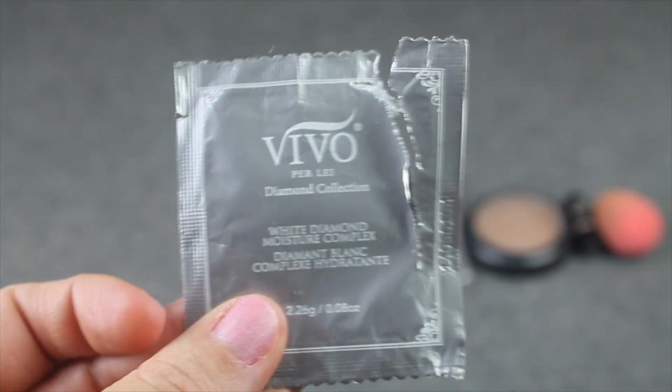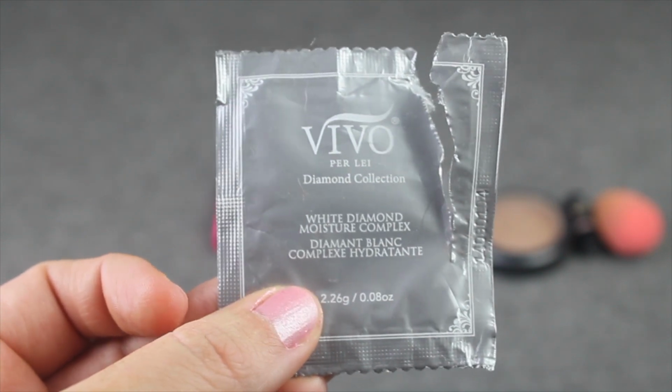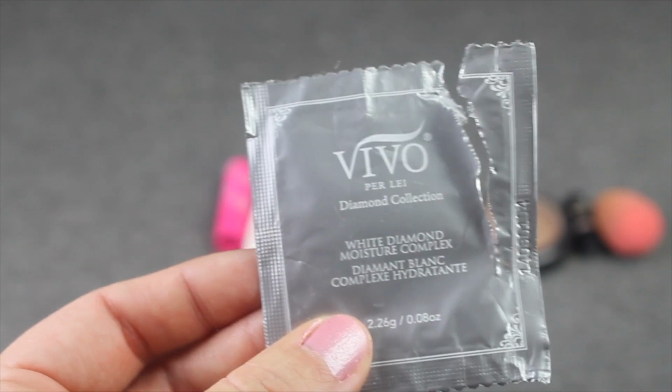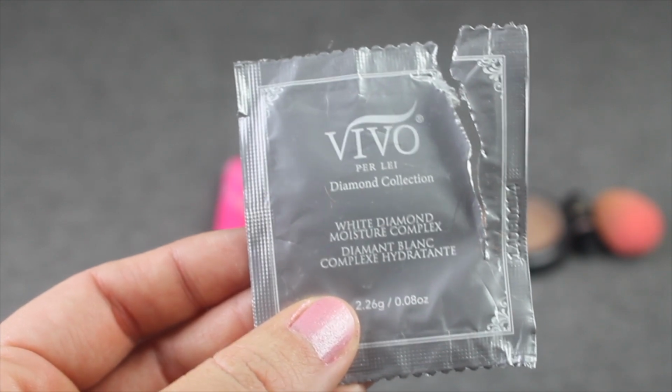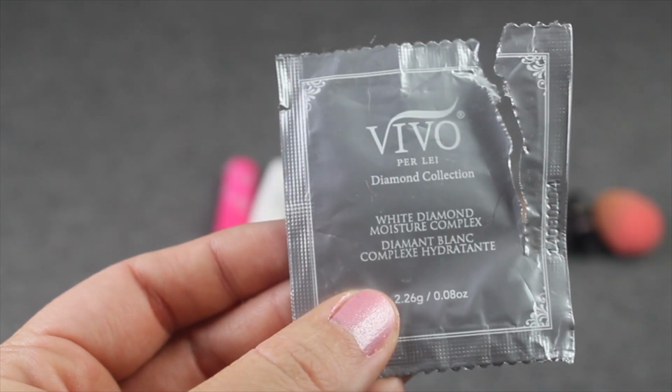This is a little sample I got. I don't even remember where I got it, but it's the Vivo Diamond Collection White Diamond Moisturizer Complex. It was terrible, it broke out my skin, and it didn't even feel like my skin was moisturized. It just felt like I put grease on my face, but at the same time I wasn't moisturized. I don't know, it was really weird. Don't recommend it. I don't know where I got this, so yeah.